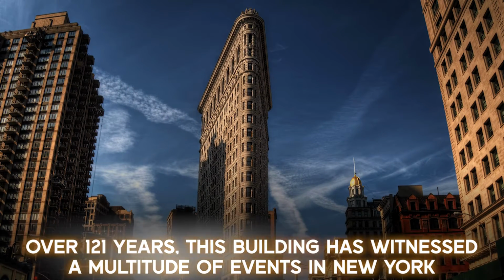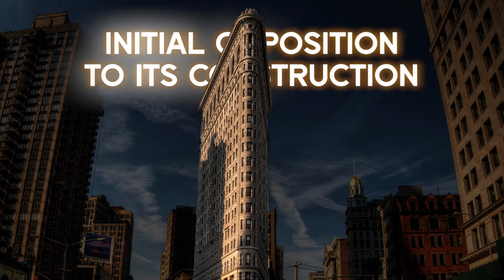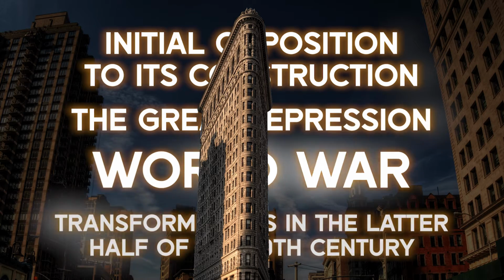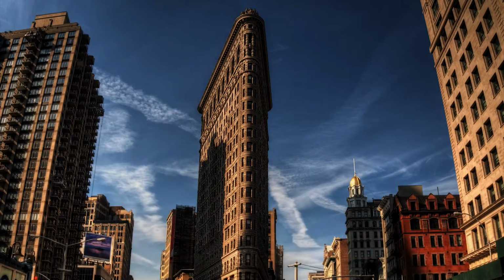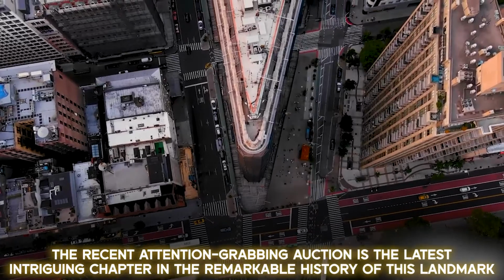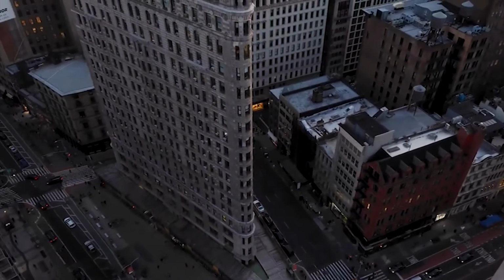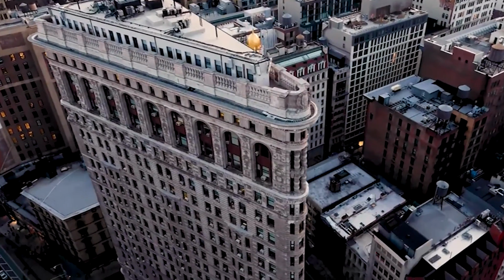Over 121 years, this building has witnessed a multitude of events in New York, including initial opposition to its construction, the Great Depression, a world war, and significant transformations in the latter half of the 20th century. Now it faces a shift in how cities are utilized. The recent attention-grabbing auction is the latest intriguing chapter in the remarkable history of this landmark. Instead of being its downfall, it is likely to contribute to its legendary status.